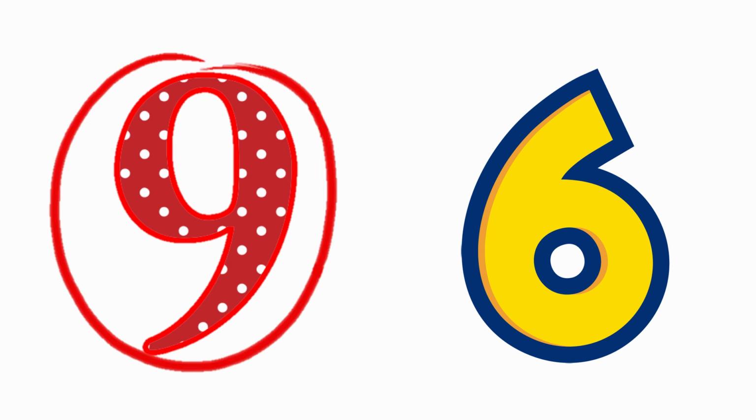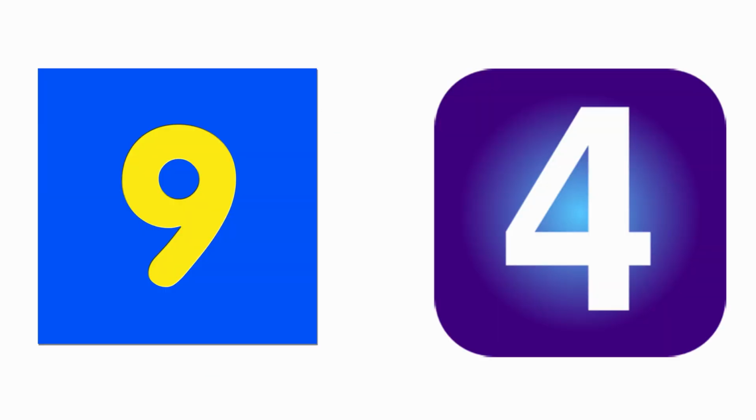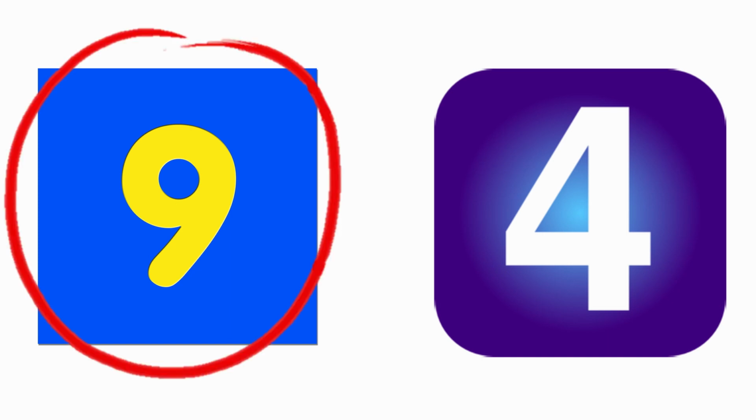Which one is the number 9? If you circled this one, you are correct. This is the number 9. Okay? Which one is the number 9? If you chose this one, you are correct. Awesome work, friends. You helped me find the number 9.